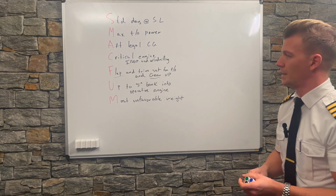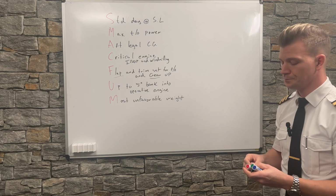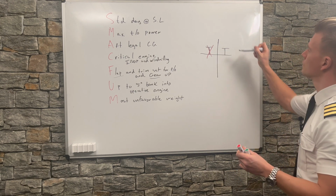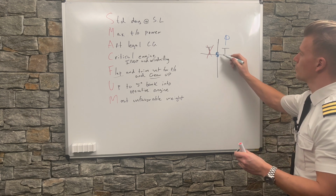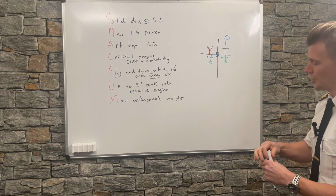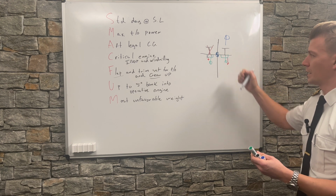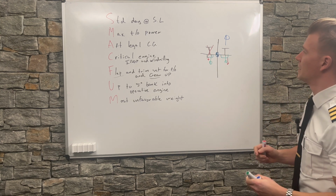Next one up is flap and gear. Flap and gear will create drag, which will benefit VMC when it's down. Let me explain. So the airplane, once again, seen from above. Left engine is dead, and right engine is generating thrust, and the airplane is turning around the CG. Let's add some flaps and gear. When the flaps and gear are down, it will generate more drag on the operative side than on the inoperative side. That is due to the accelerated slipstream hitting the drag surfaces, the flap and the gear in this case, and creating more of a pull on the operative side compared to the inoperative side, which will benefit VMC.